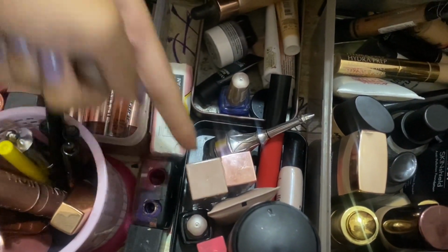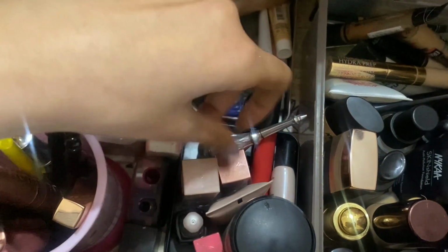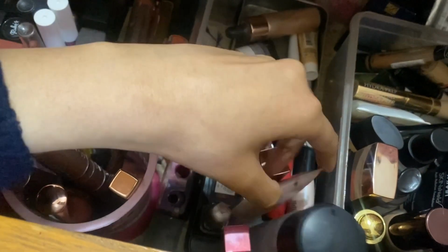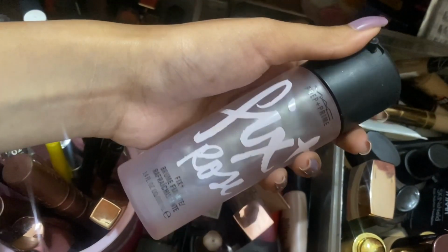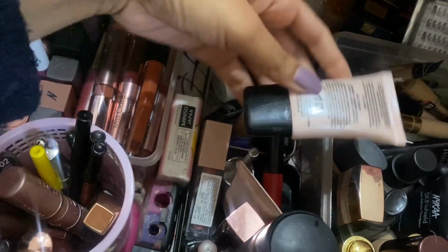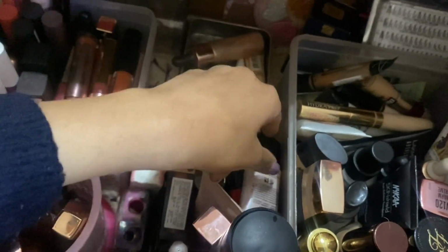And then this is my sharpener, and this is my favorite eyeliner, by the way. Then this is my Gigi highlighter. I was telling you about the Gigi Maybelline collaboration. This is that. I love it. I still use it. And this is my MAC Fix Plus. Then this is NYX Glow Drop, and I love this product. I mix it with my foundations all the time.